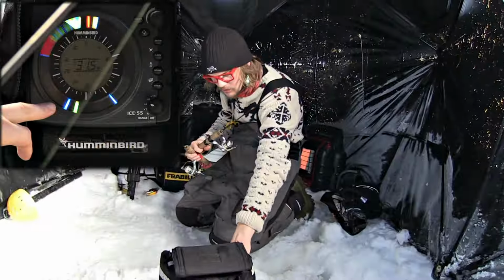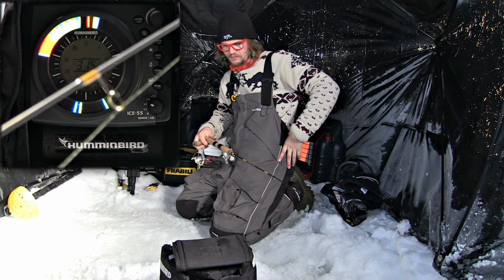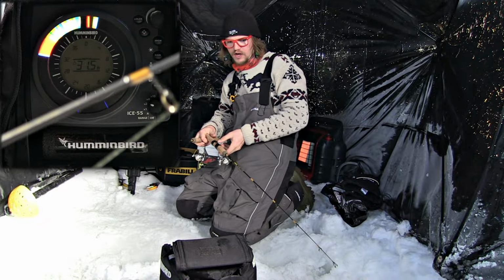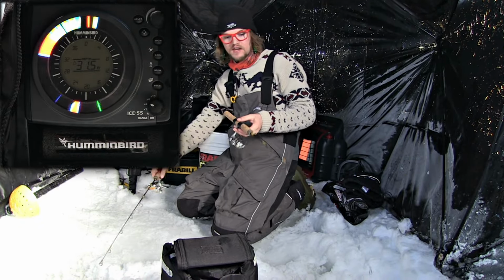Look at this mark. See that's blue? Blue is the weakest signal on the Humminbird, but the fact that it's flickering so much often means the fish is moving around a lot. And look at it now. Now it's developed into a giant red mark. Here's where we're happening. I've shaken it lots.